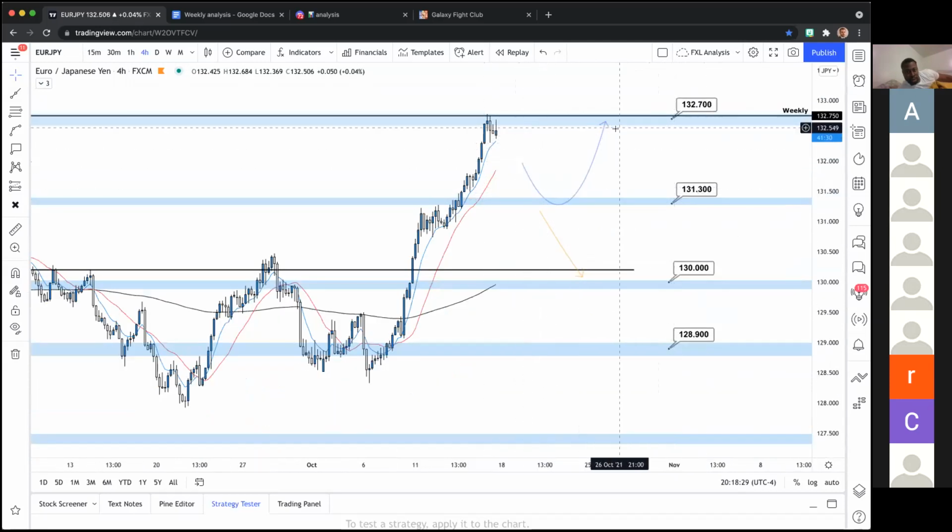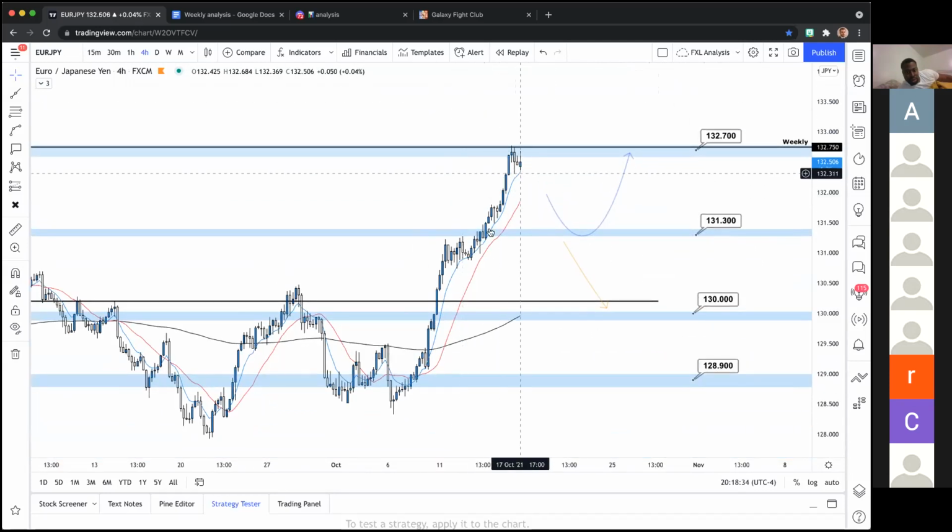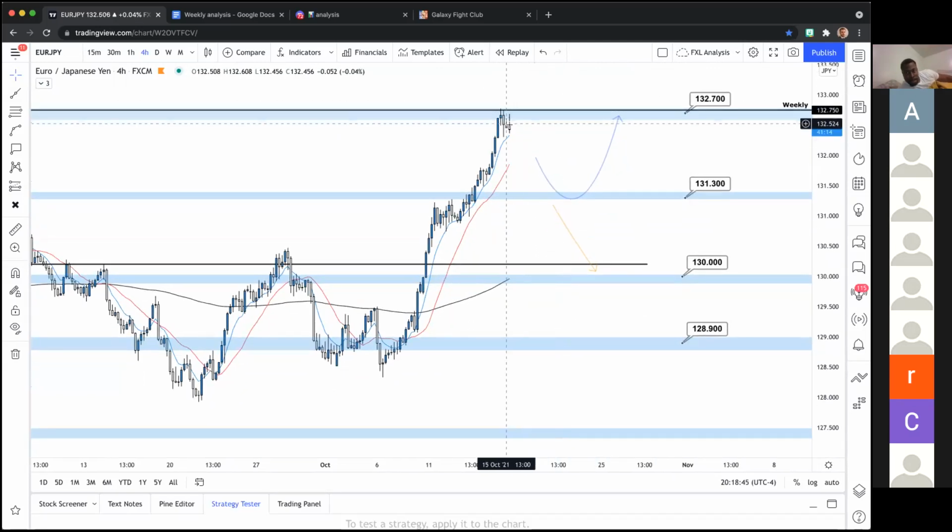Okay, so that's the most likely scenario. Hopefully we see something like that sooner than later, but I mean, this has been a lot of volume. So we'll see. We'll get a good feel for how things are going to be tonight and then early tomorrow once we get into some of the more major sessions. All right, but that's what we're looking at now.